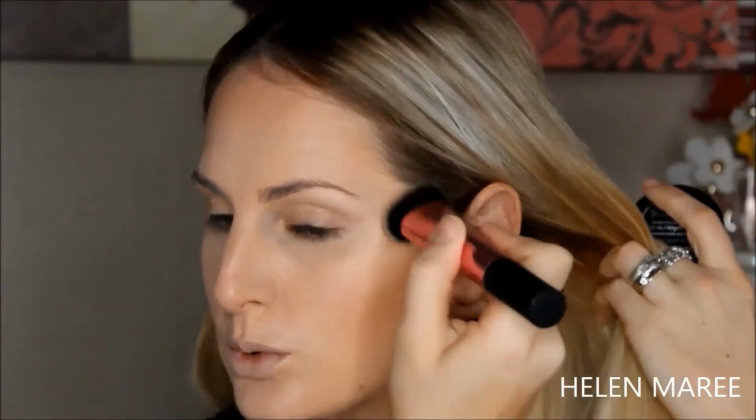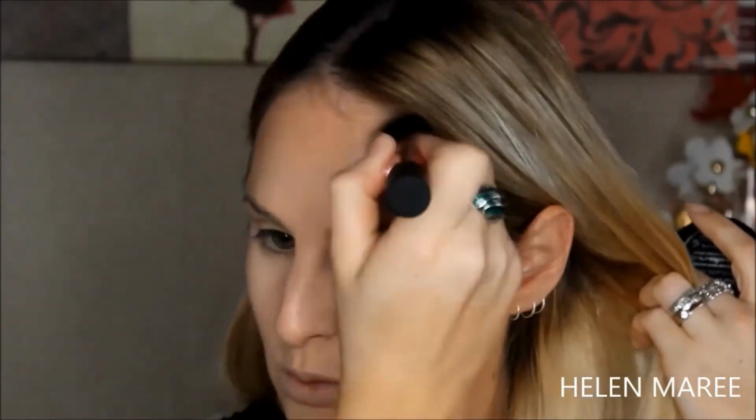Now I'm going in with the Too Faced Chocolate Soleil bronzer, or whatever it's called, and I'm using a Real Techniques contour brush. This shade is so gorgeous. I really like this. I'm still on sample size. I really need to buy a new one, as that tiny little pot is not going to last forever. So I'm just going through and putting a soft contour on my face.